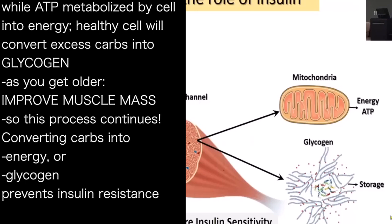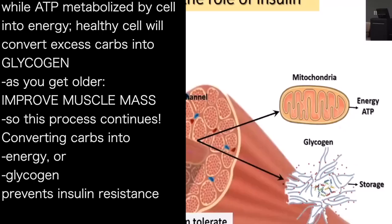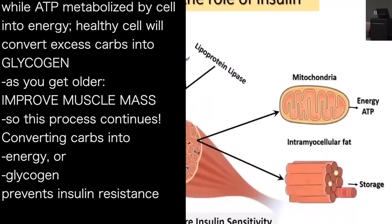So large muscle mass is an important aspect of maintaining normal blood sugars and preventing insulin resistance.